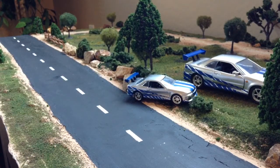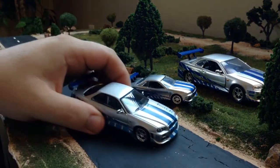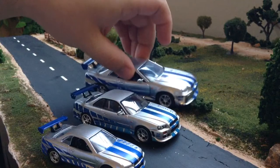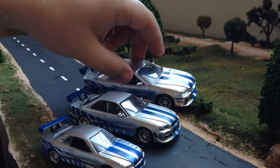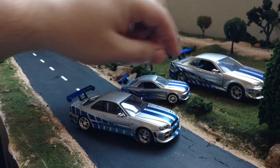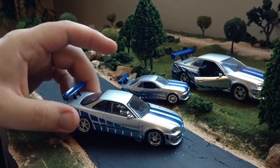The Greenlight, it's not quite as heavy as the 1/32 scale Jada, but it's not a whole lot lighter, and you can see the difference in size. There's a lot more metal with this one, yet it's not a whole lot heavier. Both the Jadas have the windows down. The Greenlight, the doors do not open, and the windows are up.